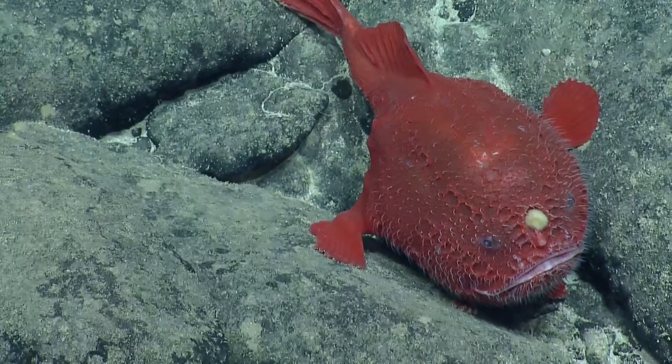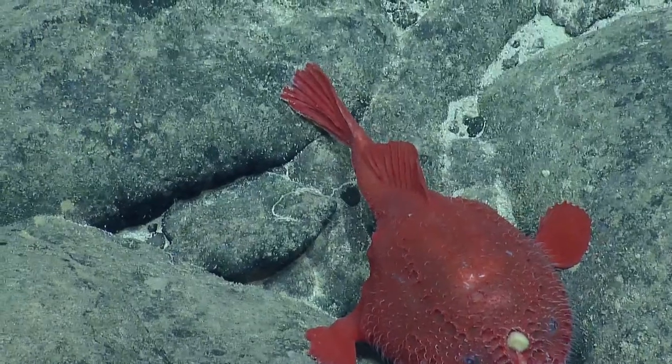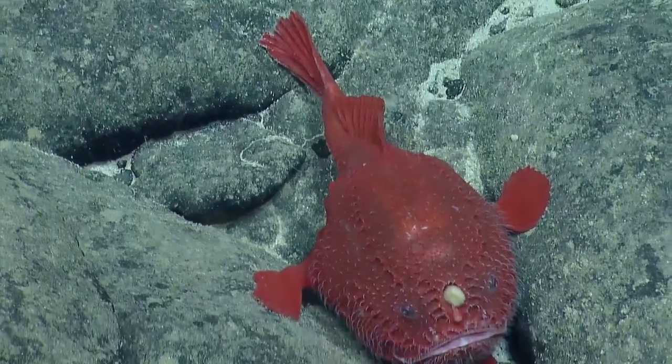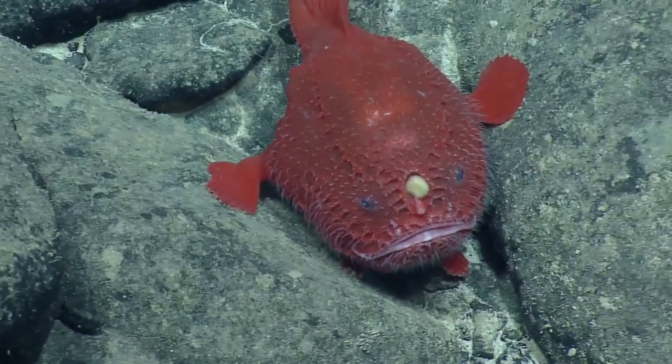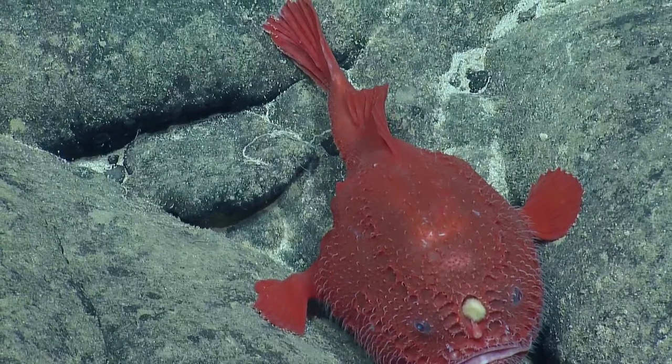Like a little pom-pom. Aww, it's so cute. He is the cutest fish that ever was. It's interesting looking, the lure spot. That's all the zoom I have. I wish I could touch it. I just kind of want to touch it.